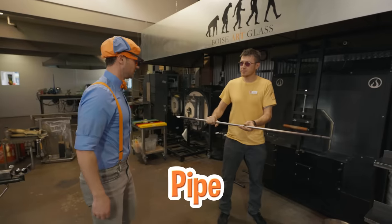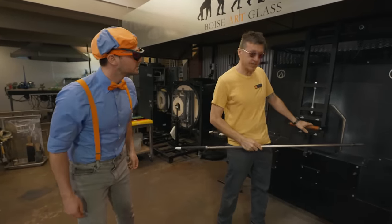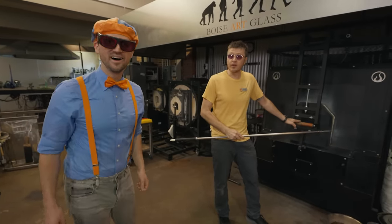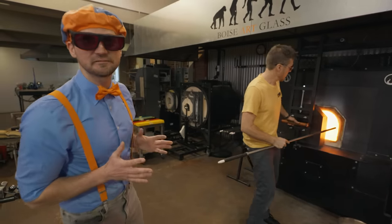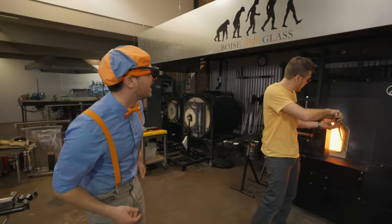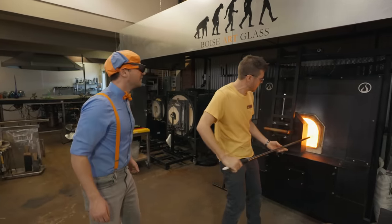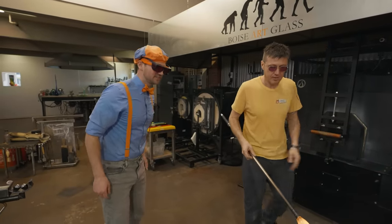So this is our pipe. It is hollow. We do blow through these. So I'm gonna get some glass out of the furnace, which is in here. In here is a big bowl full of liquid hot glass. It's 2,000 degrees. Okay, I'm definitely not gonna go close to that. So I stick the pipe in here and I turn it. And when I do that, the glass sticks to it. You see that? Oh, wow, there's glass on the end now. And it definitely looks very hot.